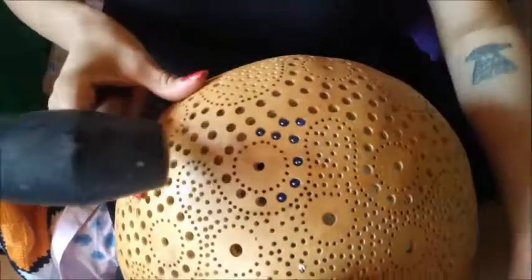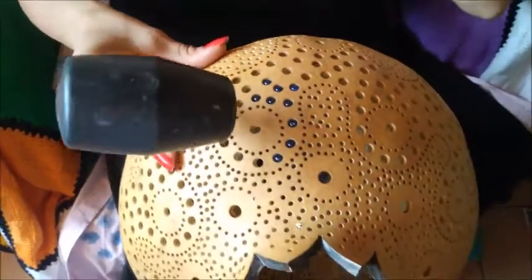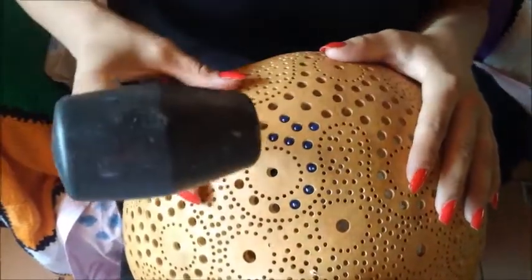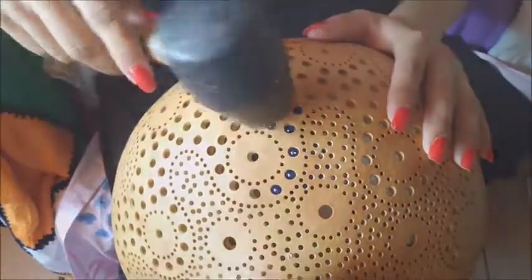Right, so this is how we put the beads onto the gourd. You see they are nicely going into the holes and staying there. This shows that this is actually a very good quality gourd, and the holes are proper.